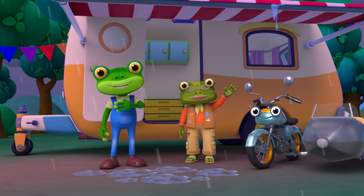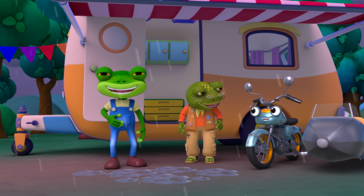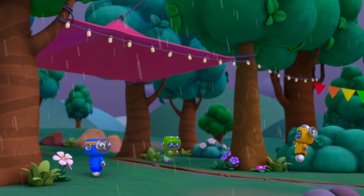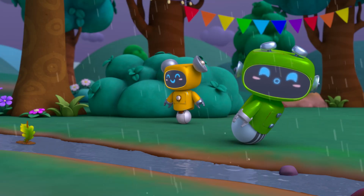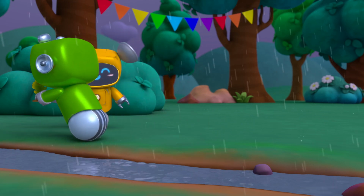Hello, everyone. We're at the campsite. It's been raining all day, but we don't mind. The mechanicals love the rain. Green has even made a little boat. She's having so much fun. Oh, go, go, Green.